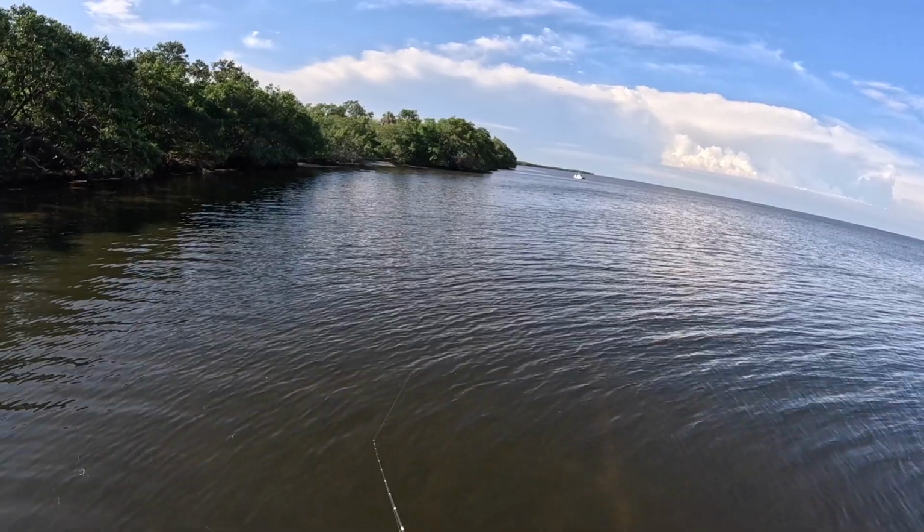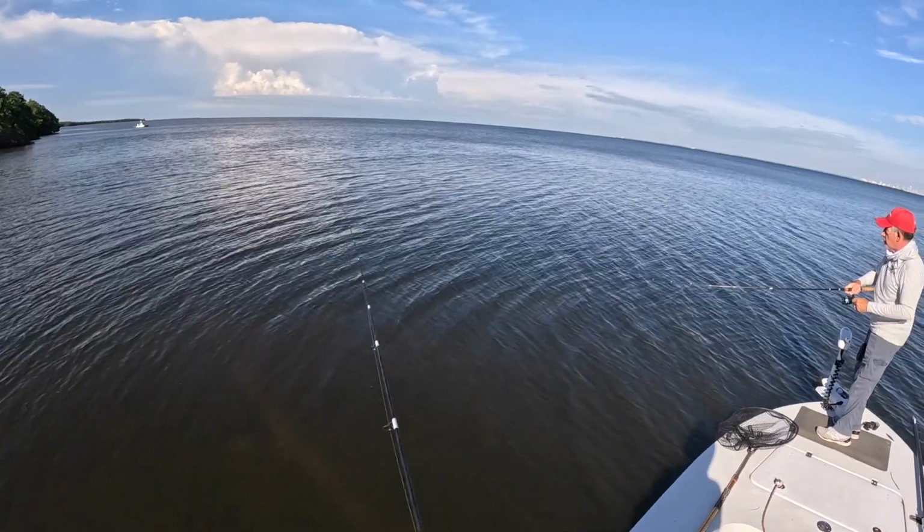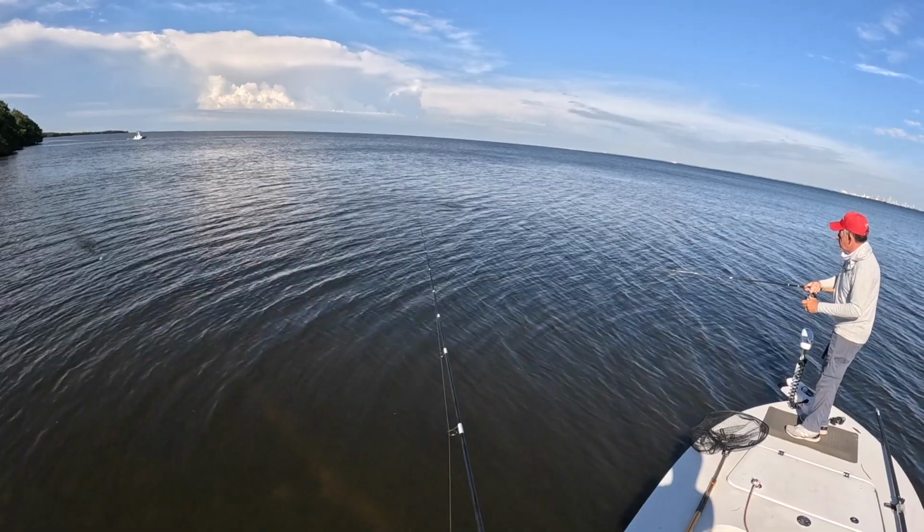But what was worse is that in a second here, they're going to get up on a plane and then buzz by, like right by us. And so George actually just hooks up. So he hooked up right there. So George is fighting the fish.